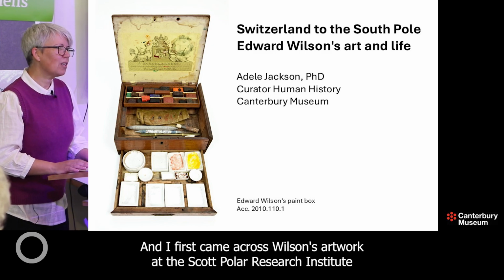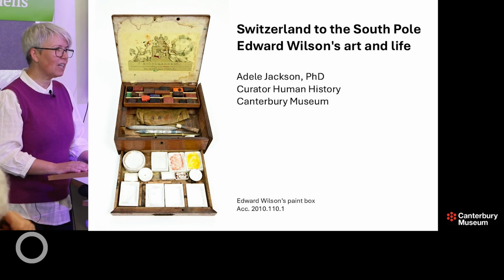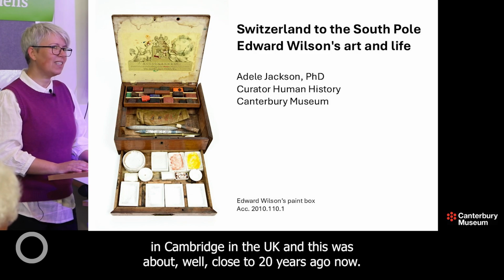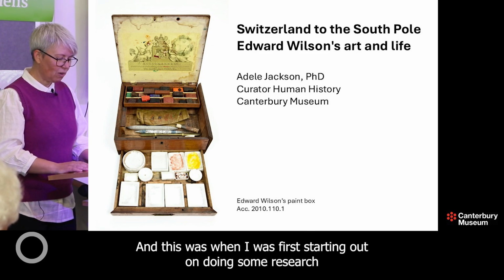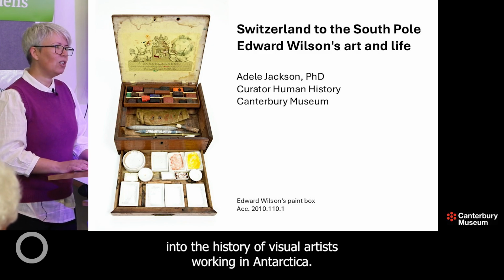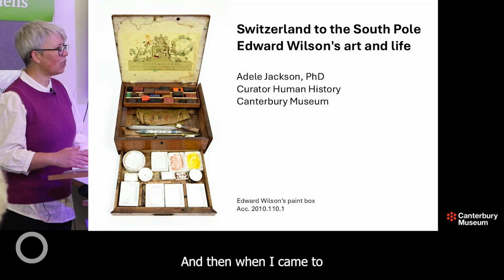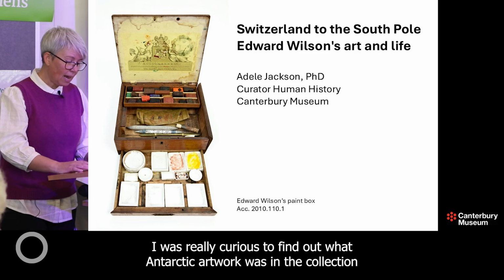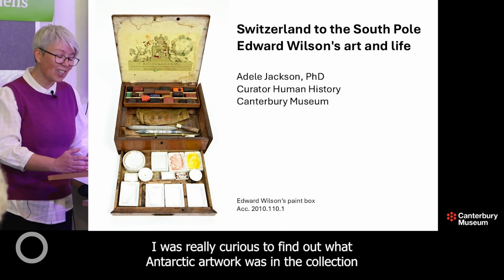And I first came across Wilson's artwork at the Scott Polar Research Institute in Cambridge in the UK, and this was close to 20 years ago now. This was when I was first starting out on doing some research into the history of visual artists working in Antarctica. And then when I came to work at Canterbury Museum, about 2 years ago now, I was really curious to find out what Antarctic artwork was in the collection.